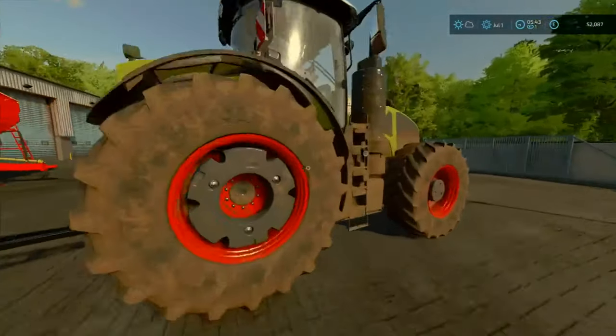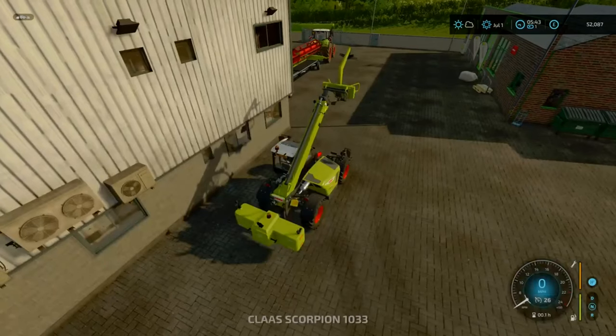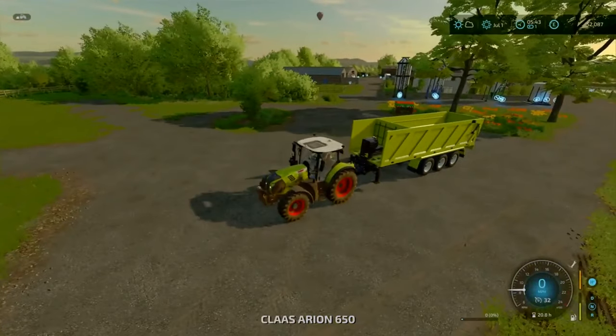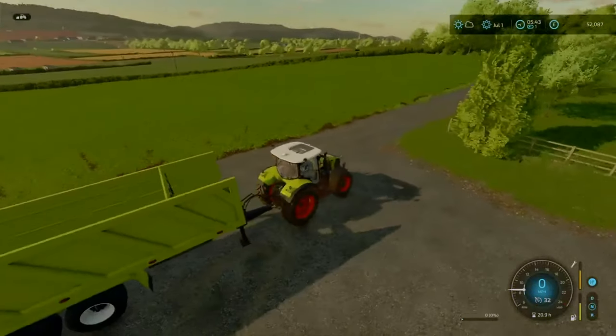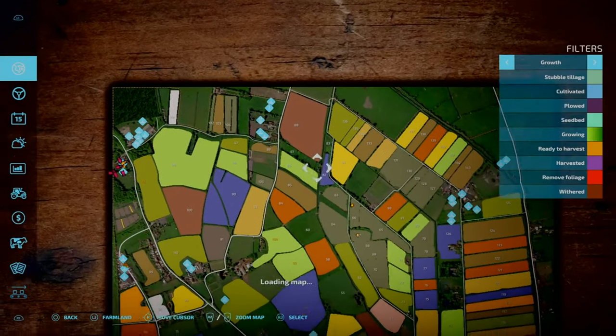So we've got 650 here, and no, sorry, 930, not 650. 650's got the trailer, but obviously we'll swap because I doubt the 650 will be able to pull this with the load. And then we'll get the combine over, and if we have a look at all the fields.